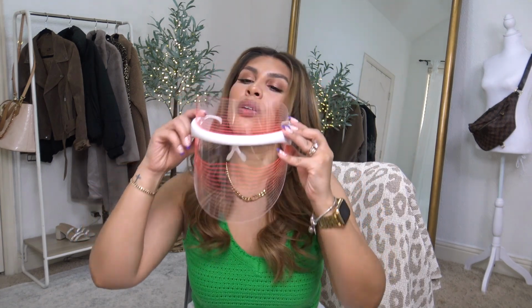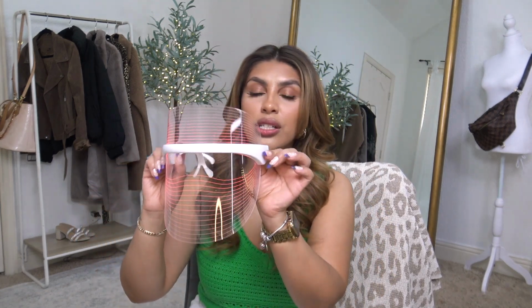This one actually was only like $30 something, and it has 7 different colors. Each color is supposed to target different things. I know the most popular ones are the red, that's supposed to help with fine lines, and the green is supposed to help with acne and breakouts. I know a lot of people talk about red light therapy. This is the easiest way for me to get that red light therapy because I can literally put it on, edit a video, watch the housewives, scroll TikTok. Much easier than holding up a device to your face.